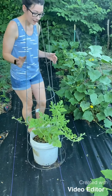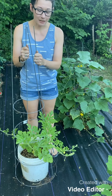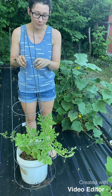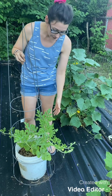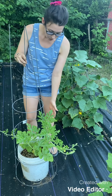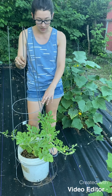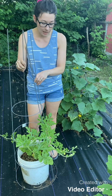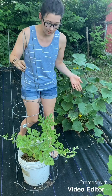Over here we have a watermelon. I got really excited. I saw it, I really wanted it, but we kind of ran out of room. So what we did is we put it in this bucket here. I've kind of got it growing around this fence. I'm kind of nervous how it's gonna turn out. Not sure how it's gonna do in the bucket, but I'm hoping it'll do great.